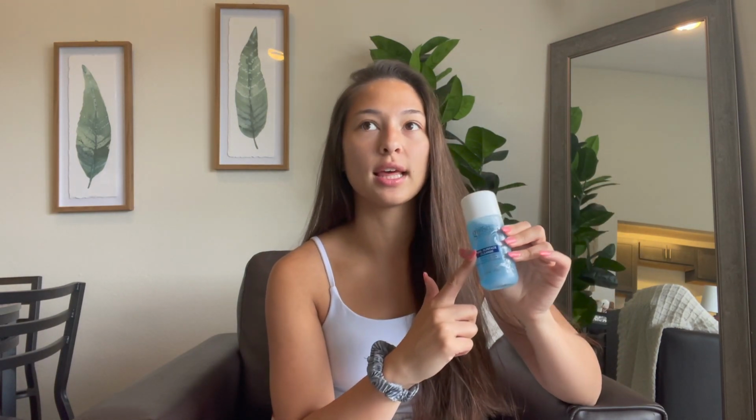The next thing I have is the Gelish Soak Off Gel Polish Nail Surface Cleanse. I didn't really understand what it does, but it's crucial. You use this before you apply anything to your nails to make sure that the surface is clean. And then you use it after you apply your gel polish to make it not sticky anymore. And then you apply your top coat.